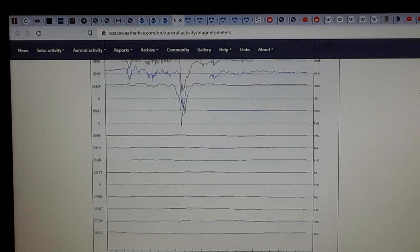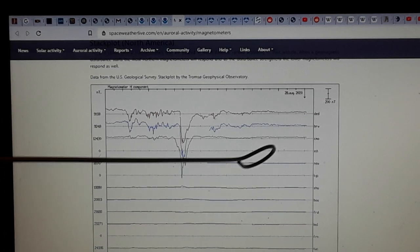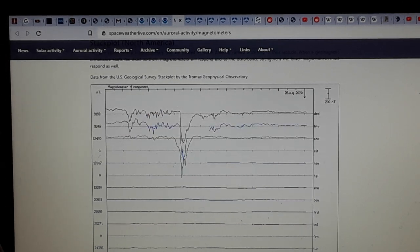So this is from different places in North America. And if you knew by the latitude, it's coming from the north, and so it's all working its way down. If you knew where those were, I don't know where those are, but each one of those is a different place in North America.